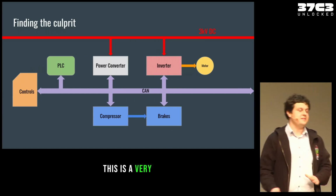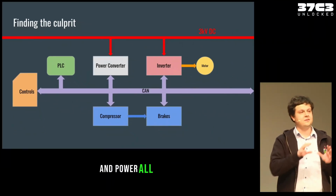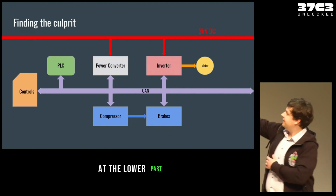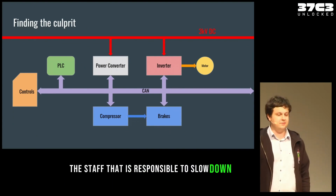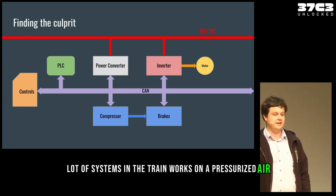This is a very simplified diagram of how most modern trains work nowadays. At the top we have this 3 kV DC, that's the Polish current source for trains, the cable that goes above our heads. The green box is the PLC, the CPU that controls all behavior of the train. Then we have the white or greenish power converter that converts this high voltage for all devices and powers all the smaller devices. At the lower part of the diagram, we have the stuff that is responsible for slowing down the train. So we have a compressor that creates pressurized air. A lot of systems in a train work on pressurized air, like brakes, for example.